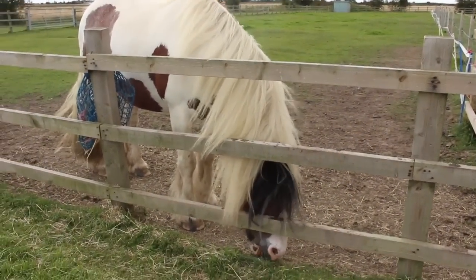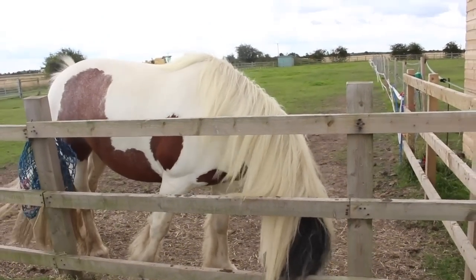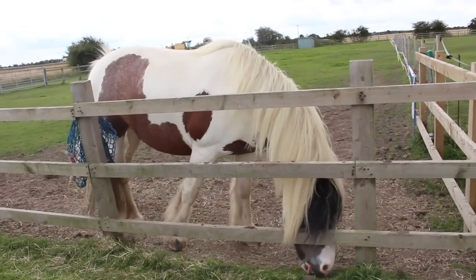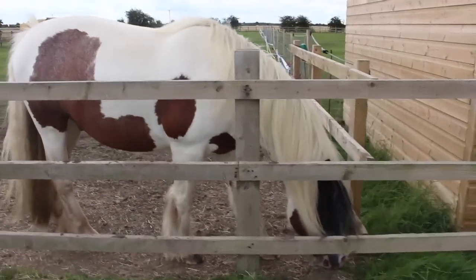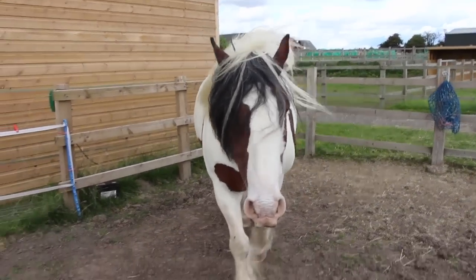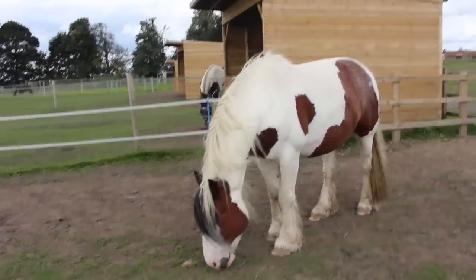So Charlie stands at 14.2, nearly 14.3, so he's just a small horse really. He's a traditional cob. I get asked that quite a bit, but he is a traditional cob. Obviously skew bald, as you can tell, he's brown and white, but he's a real cheeky chappy. He absolutely adores attention and he loves everyone. He's such a loving cob, and he's such a good boy.